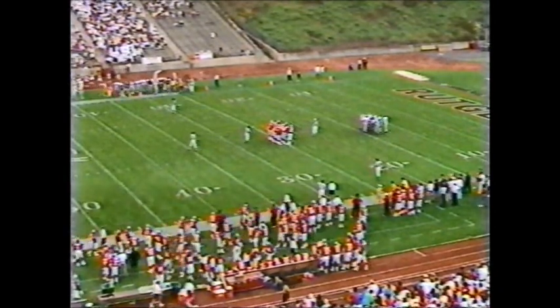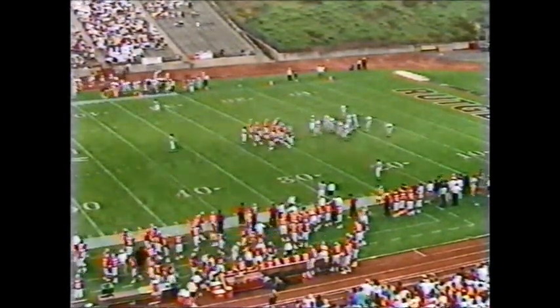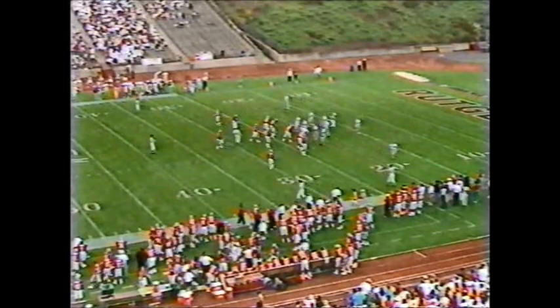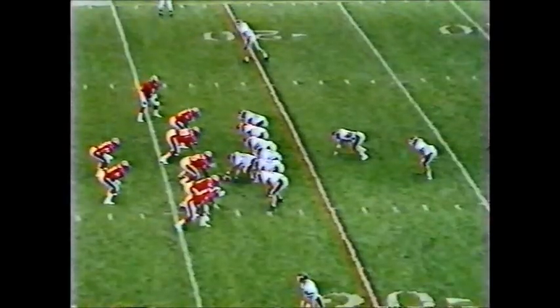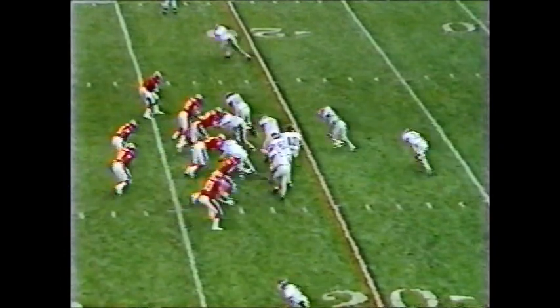All right, Colgate comes out on offense, and the Red Raiders will line up like this up front. They'll go with Nick Verbitsky, the center, and we'll give that to you after this play.